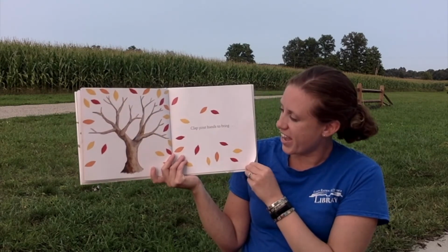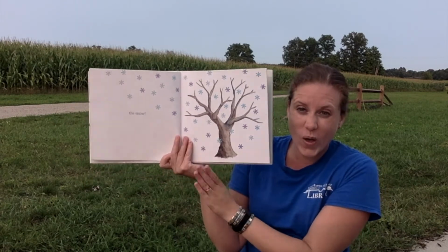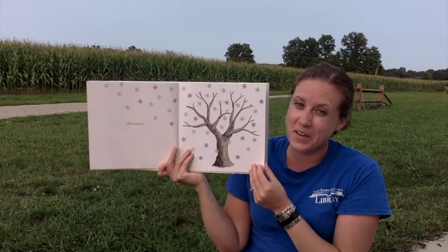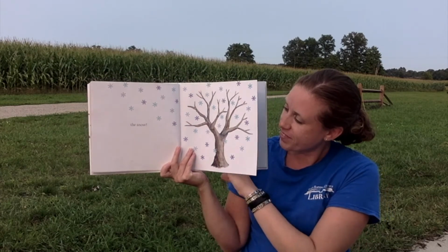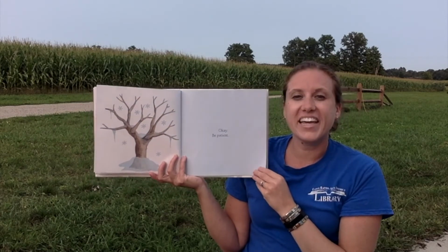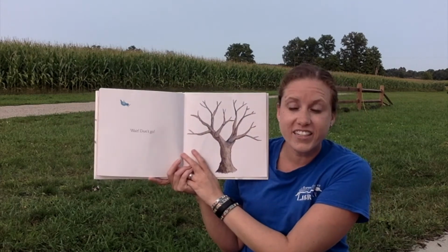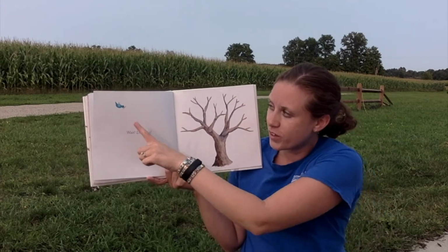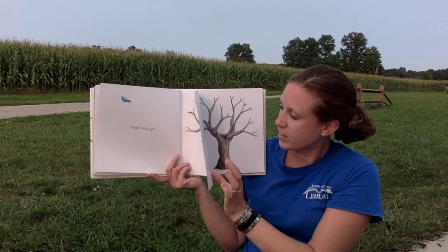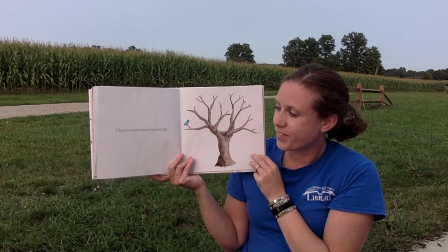Clap your hands to bring the snow! Are you ready for snow? It's coming! Okay. Be patient. Wait! Don't go! There's a bird coming to the tree! And she's built a nest.